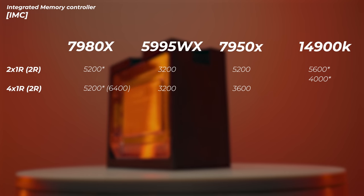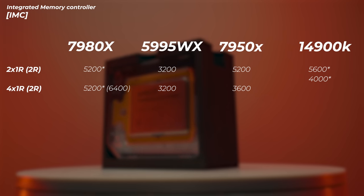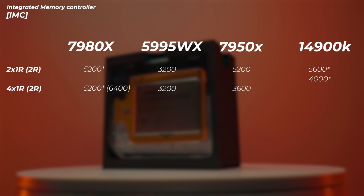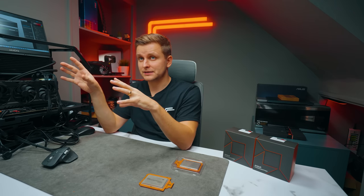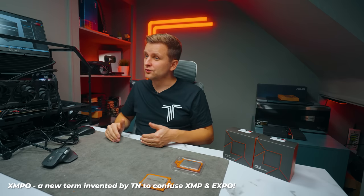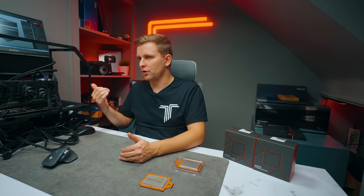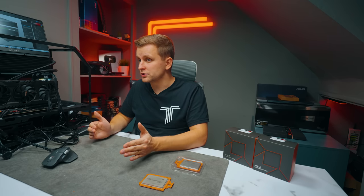But the 7980X, even when you have four of these DIMM channels occupied, each channel has its own dedicated memory controller, if you want to call it that, IMC. Which means that it's still able to run them at 5200 megatransfers per second. AMD actually gave you a 6400 megatransfers RAM kit, which just enabling the XMP is running completely fine. Which means that you do get a little bit of a better IMC on the Threadripper system than the Ryzen 7000 mainstream platform, and you can run much faster RAM in there compared to just the mainstream.